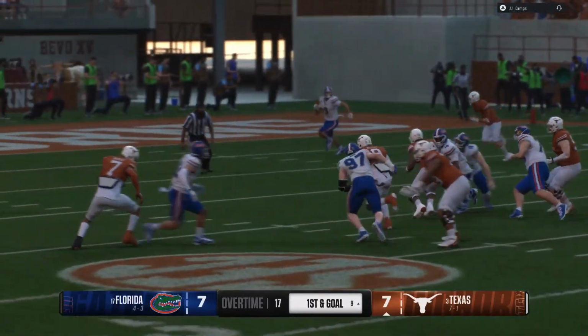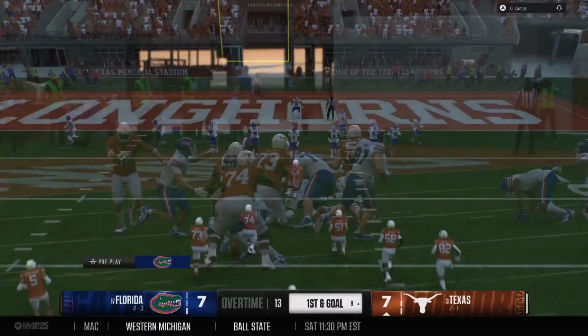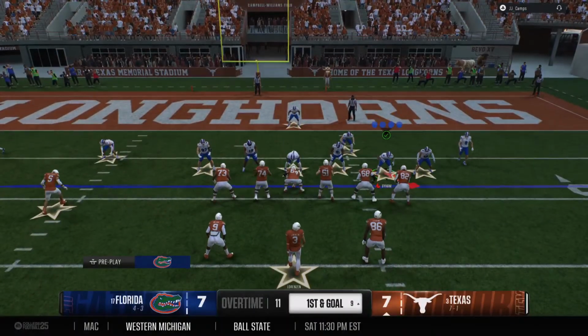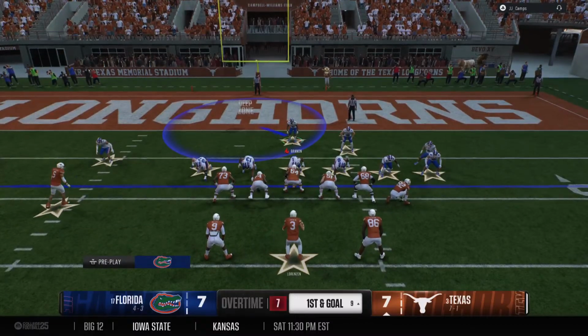We can't get past it. 50 yards all game. Oh, yeah. Here we go. The offense has 1st and goal here in overtime. Just destined.